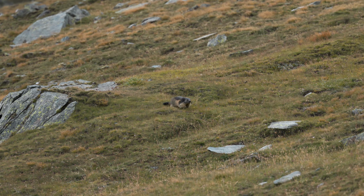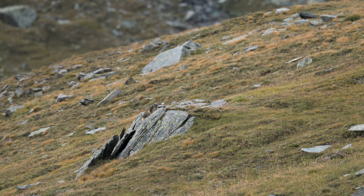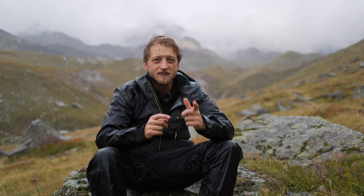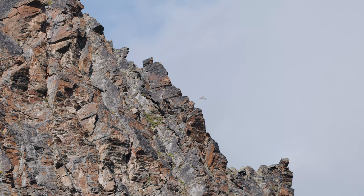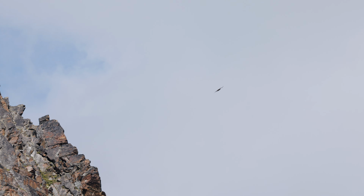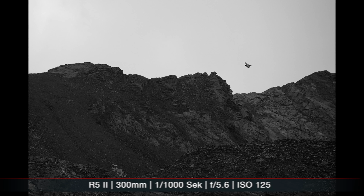Afterwards I had a quick sandwich outside, and then I heard a marmot calling or warning other marmots that there is danger, like an enemy around. And this can of course be people, but it can also be birds of prey. And there was actually a bearded vulture, a juvenile, flying above. So I quickly took my R5 and tried to take some pictures, but it was not really a good setting. But I was already happy to see the bearded vulture so soon after arriving.